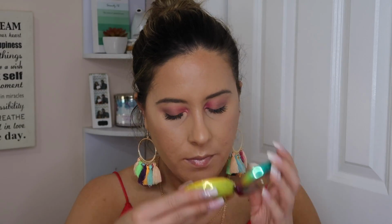I already had the deep one, but I only have that one in my Casey Holmes palette, so I just got a deep one that's in here. So that's basically just a backup, but I love that. This is just my go-to. But then I got this one. I love this. I just want it to be summer.